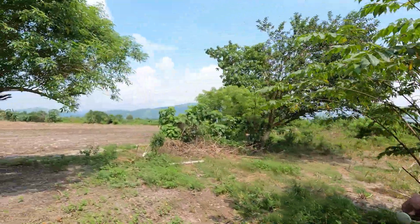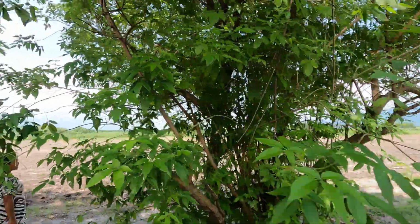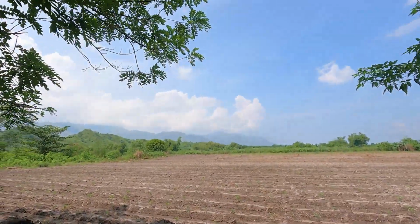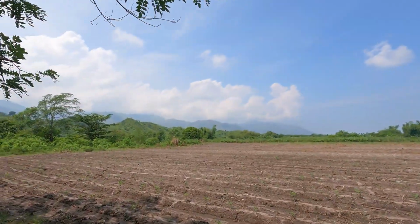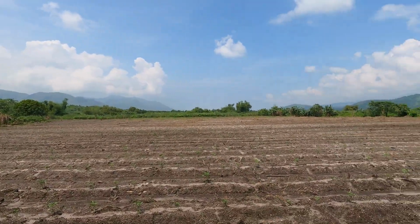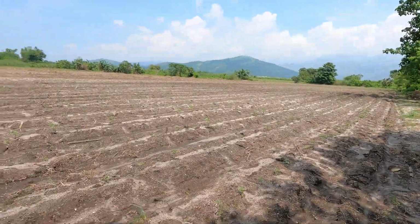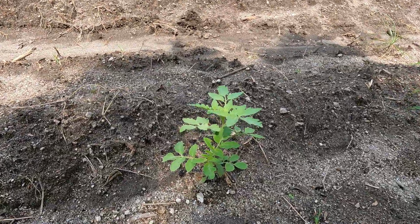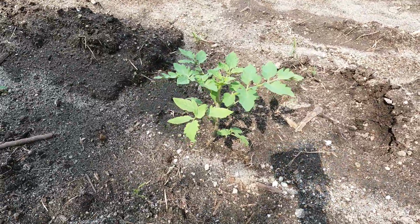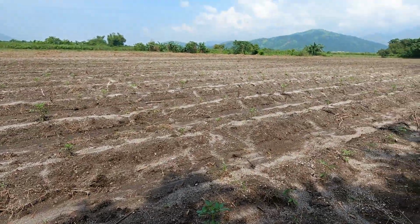okay, we are now on the other part. So here they planted tomatoes. Yeah, local tomatoes. It's like the size of what they call that citrus, calamansi. Because it's local. I will show you. Here's the baby tomato plant. In just about 4 weeks, it is ready to bear fruits.